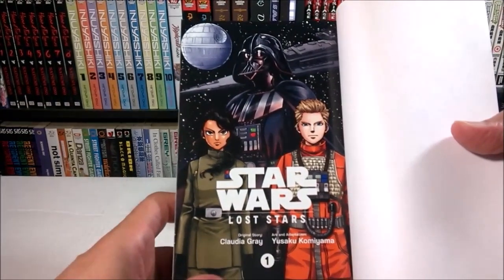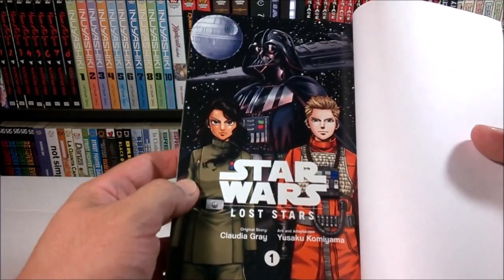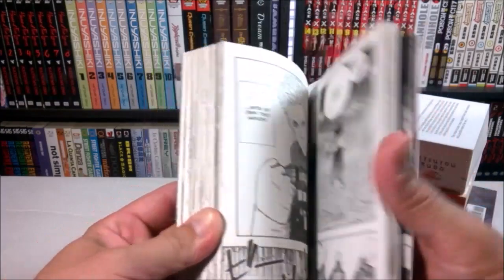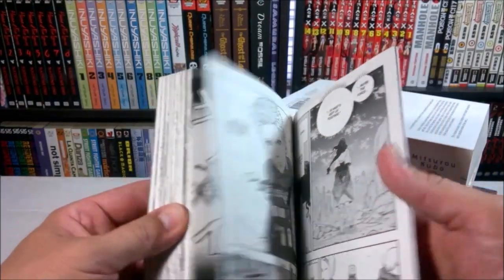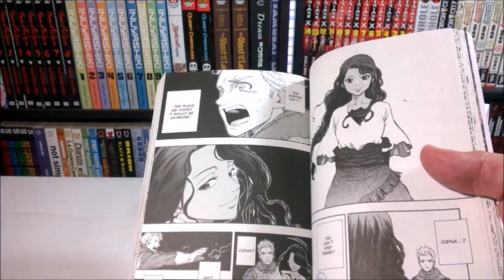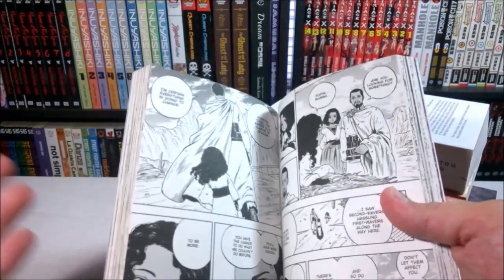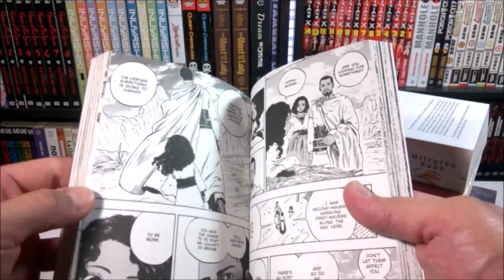But now she's adapting Lost Stars, which follows these two characters, and it takes place during the first Star Wars movie. Not the first. If you know Star Wars, the first one that came out, right? Yeah, that movie with Luke and Leia. And so we follow these characters. The whole story was watching them growing up.